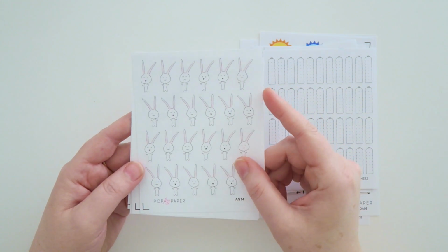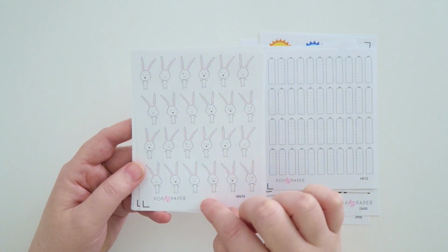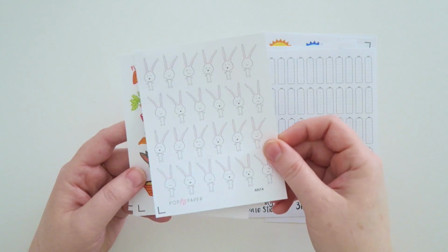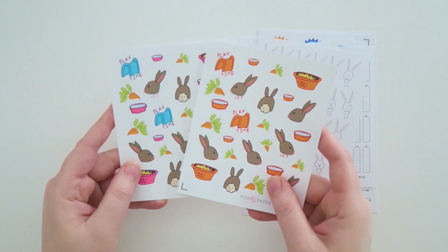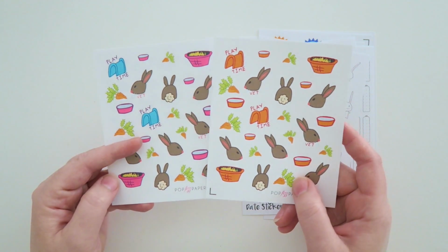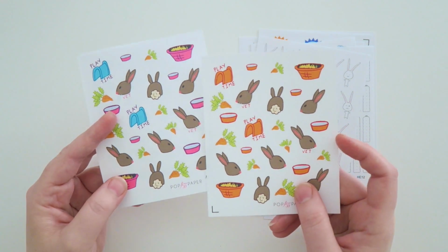We got a request to do some little kawaii bunnies. So these are really cute. They have little motion faces. They're really adorable. Brooklyn hand drew these. And she also drew these bunny care stickers. So I'm sure there are some of you out there who own bunnies. I know I watch people on YouTube and whatnot that have bunnies. So these are super cute.